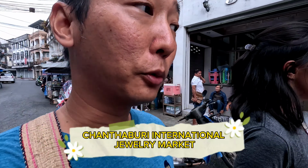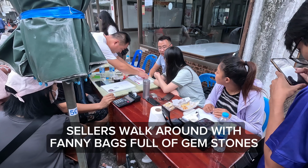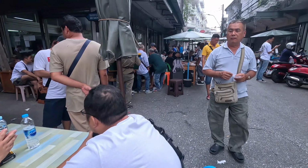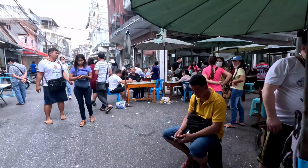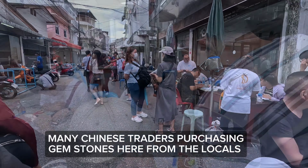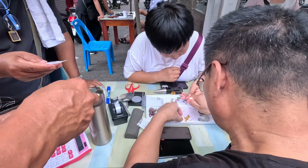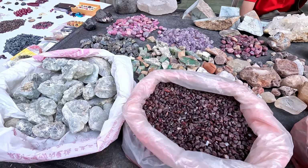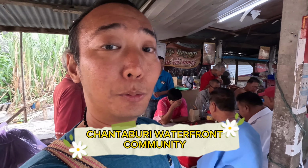In the jewelry street of Chanthaburi. Now there are just many Chinese traders here. Community walking street now.